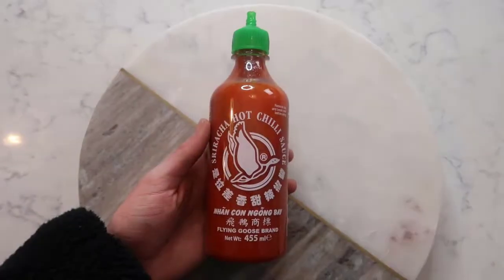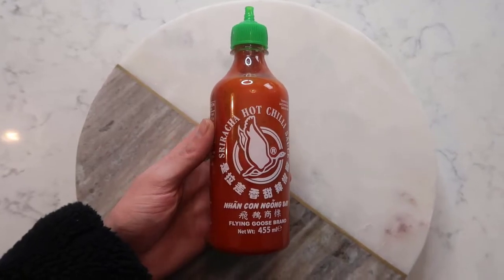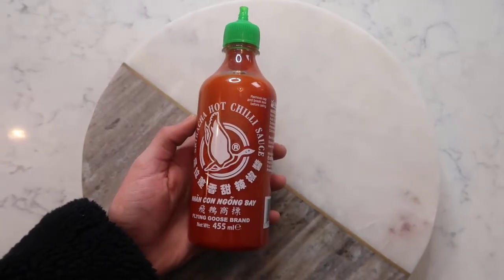It's scrumptious. I also got some sriracha. I love sriracha. It's my favorite kind of chili sauce. And it was actually Tara who got me started on sriracha, because I'd heard of it before, but I never tried it. Then she had it at her house, tried it, loved it, and now I can't stop buying it.